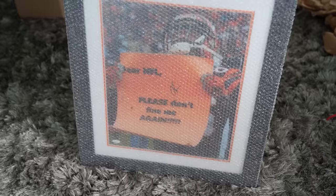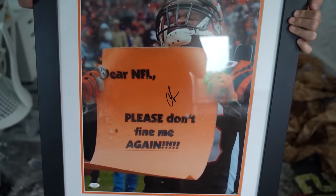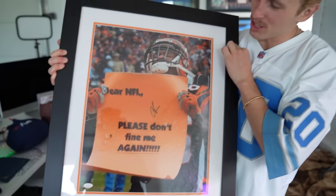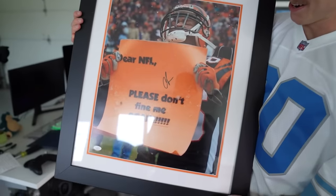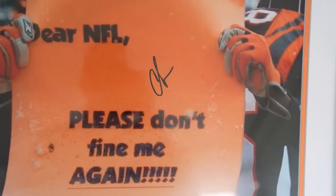This one's a puzzle for us right now. Wait. The Ocho Cinco. Dear NFL, please don't find me again. That's actually dope. It's got a signature right down the middle. Same one. Bengals fans, Ocho Cinco fans, we got you.